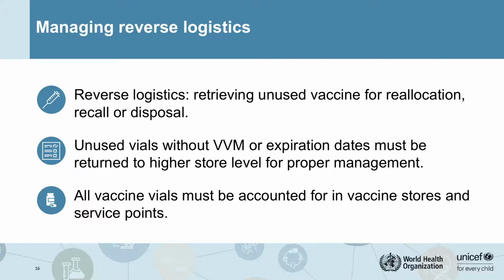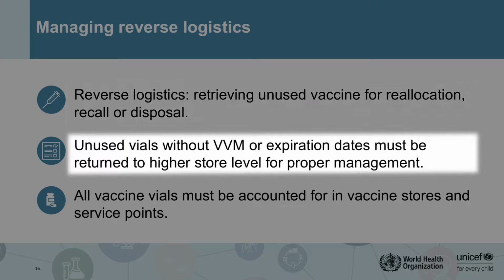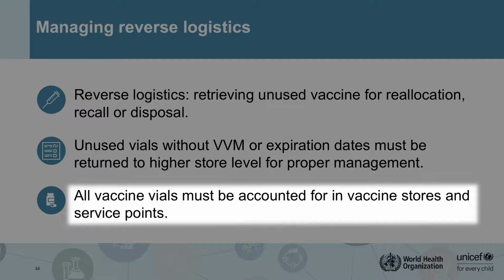Managing reverse logistics should be included in the deployment plan. In the context of COVID-19 vaccine, reverse logistics means retrieving unused vaccine for reallocation, recall, or disposal. Unused vials without PVM or expiration dates must be returned to higher store levels for proper management. To accurately measure vaccine usage and wastage rates, all vaccine vials must be accounted for in vaccine stores and service points.